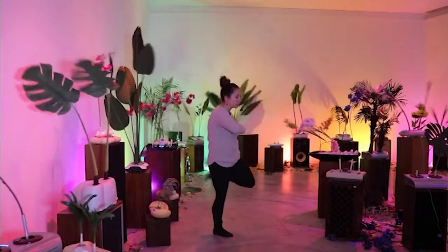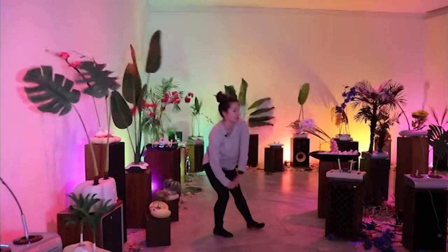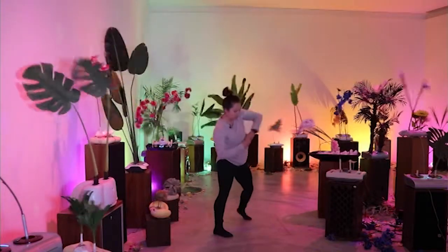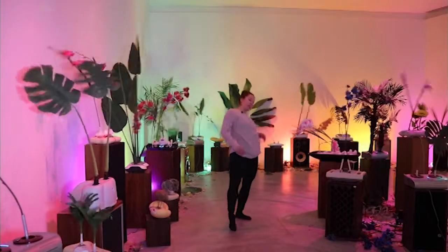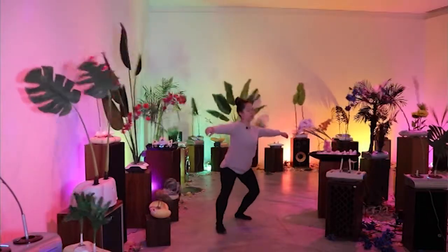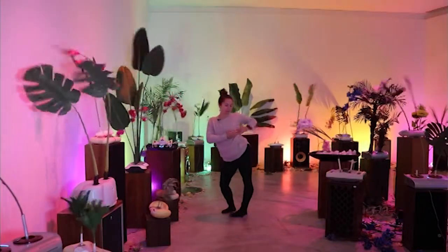If through your exploration you find other places that need your attention, now is the time to be intentional with the shapes that you pick and the movement patterns that you follow, to tune into those places.